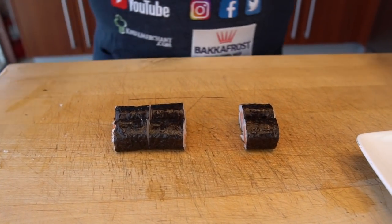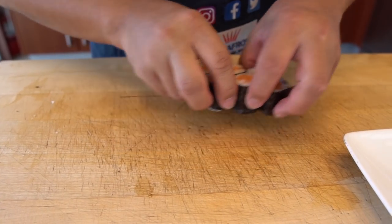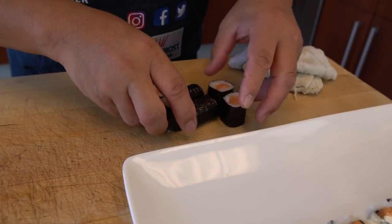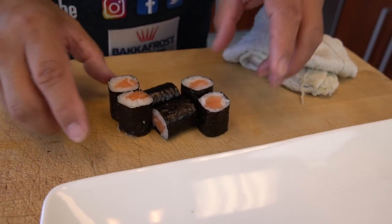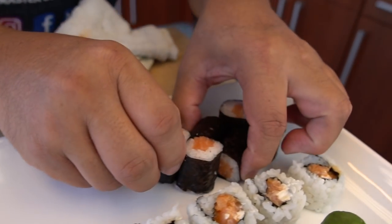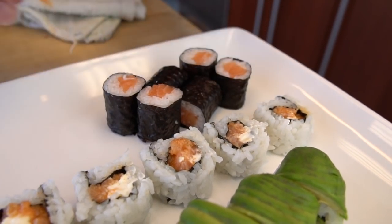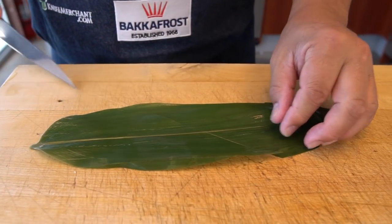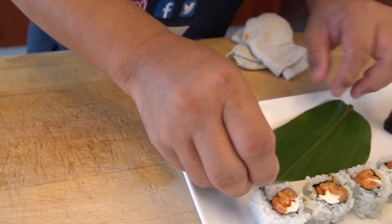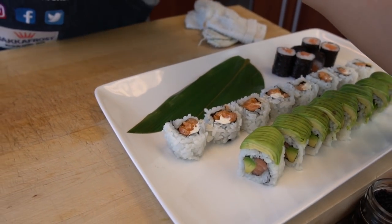So this one I'm going to keep on the side. Either I'm going to do it this way, or you can put this one down. Or this, it's all up to you. Yeah. Okay. Here. Okay, I'm gonna take sashimi.